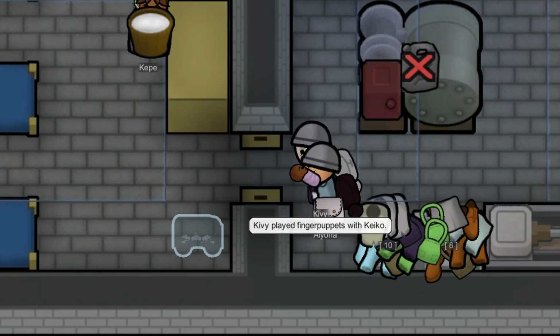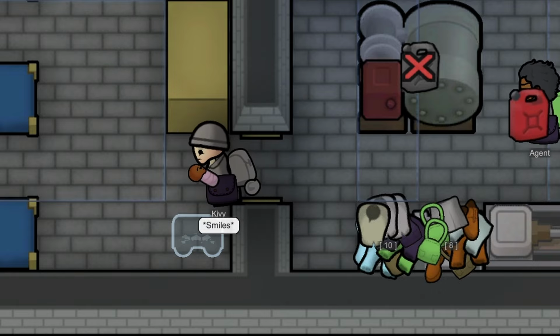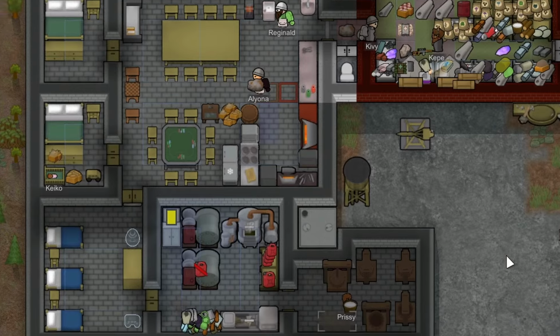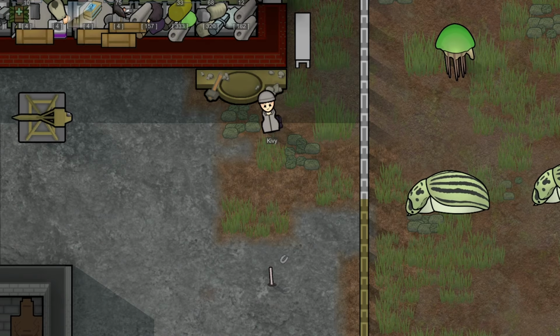And so, whilst Kivy played with Kiko, basking in the happiness that came with her new baby, Agent busied himself with researching, hoping that he would be able to research a working radio and antenna tower in order to get his family off planet.